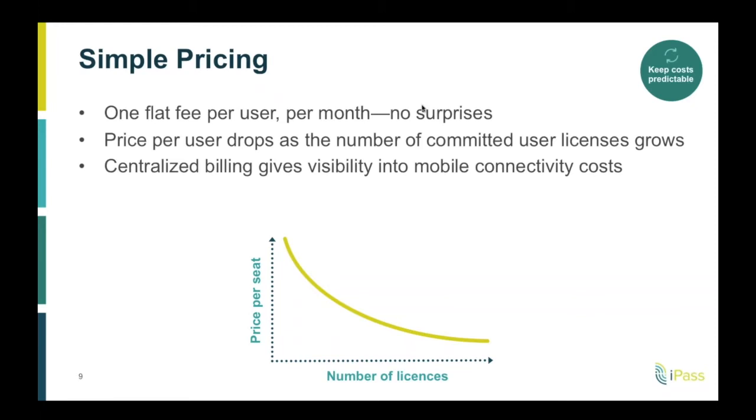And centralized billing gives you visibility into your mobile connectivity costs. So we have full accounting and usage and call detail records tied into the usage so that you can account for the number of users that you're being billed for, the sessions, look at their data usage, and compare that against some of your roaming charges and some of your other network access fees.